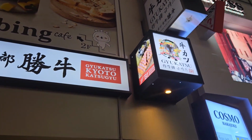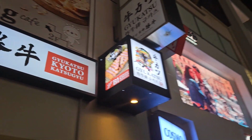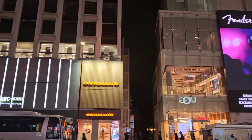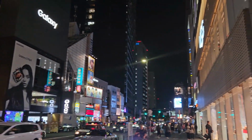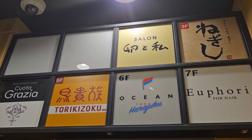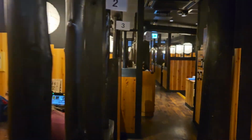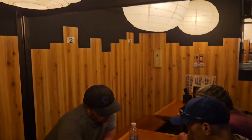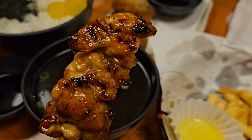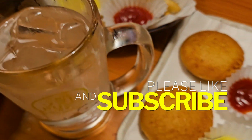We're gonna try this out. B1. Basement 1. If they have what you want, then I'm still in. You good with it? Harajuku. We're gonna try out Tori Kizoku. We're getting ready to order. We got yakitori, some rice, mushroom croquettes.